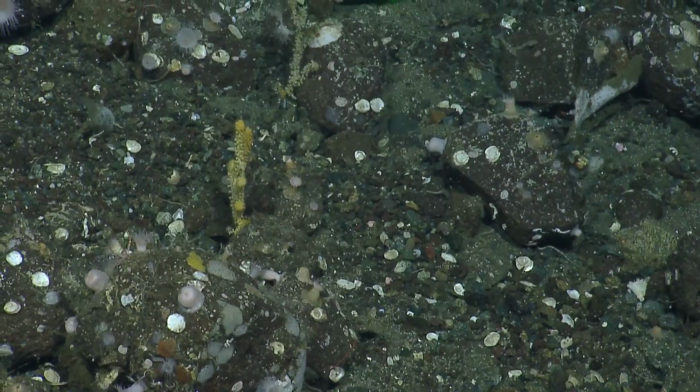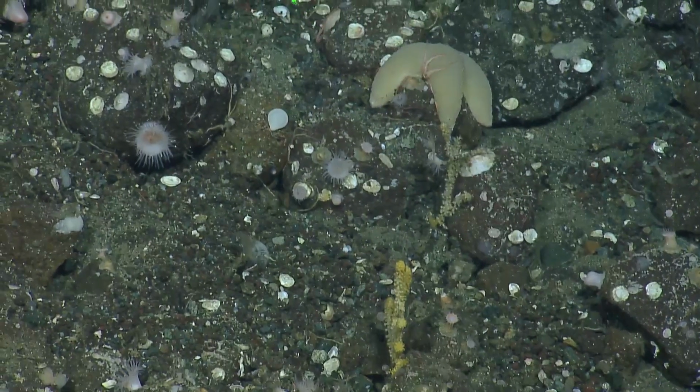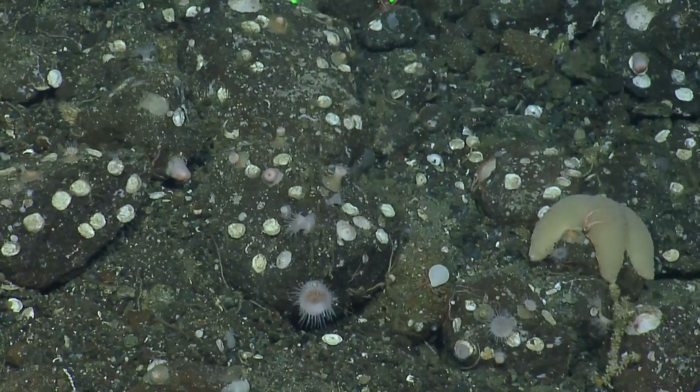I'm not sure if Daniel's still with us. It's kind of late at night, and I feel like he's been with us most of the day. But they are growing on these pretty small rocks, so if he did want another sample, I think we'd be able to do that if he speaks up.